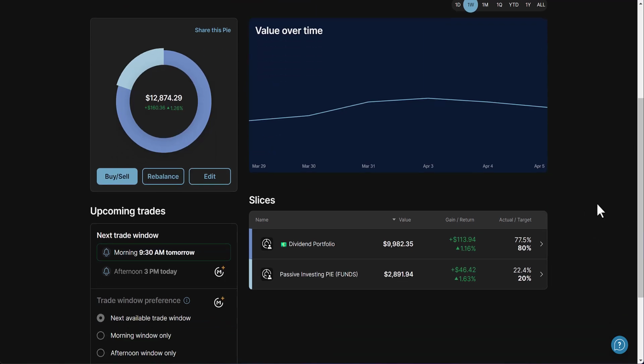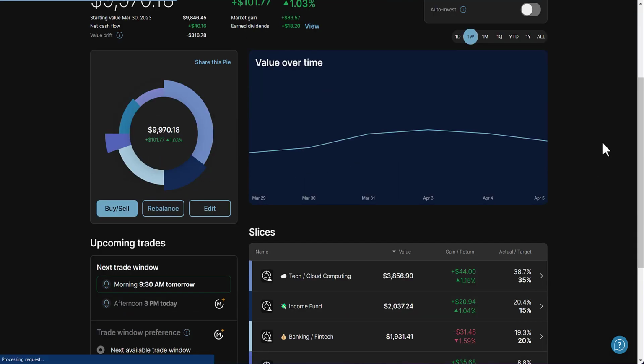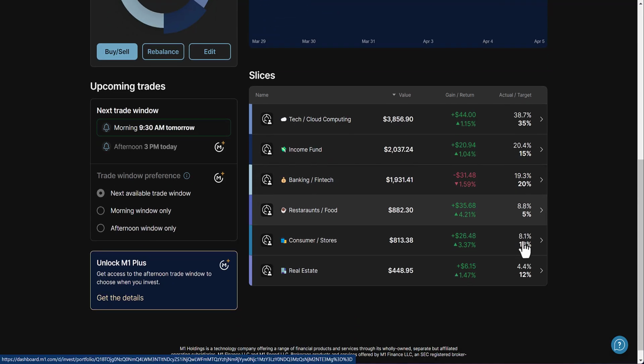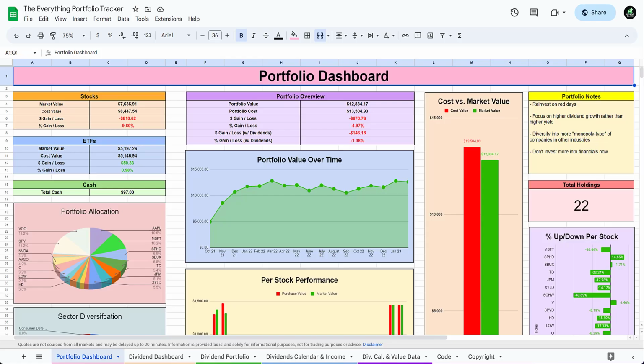First up, just looking at my portfolio over the past week, up 1.16% for the dividend portfolio. And then my passive ETFs are up about 1.6%. Looking at my sectors, tech up 1%, income fund, same thing, banking fintech down 1.5%, restaurants and food up 4.2%, consumer stores up 3.37%, and then real estate up 1.47%. Just looking at everything on my portfolio tracker.